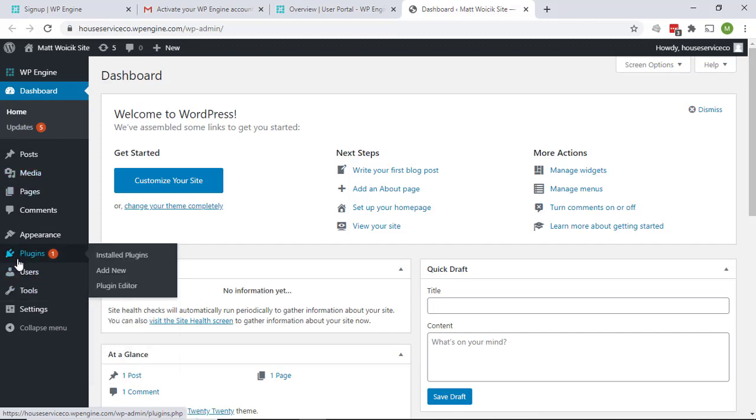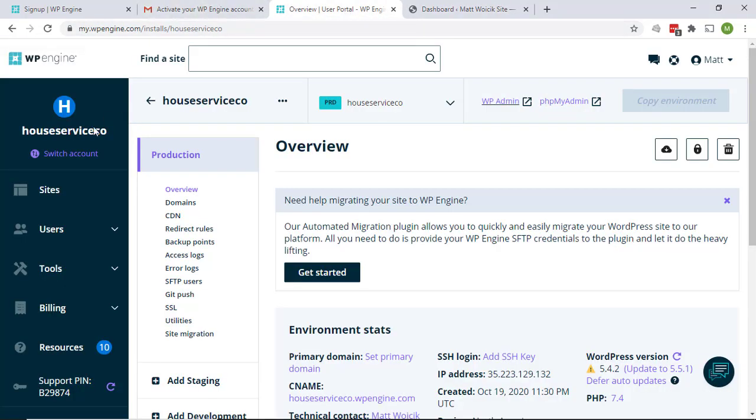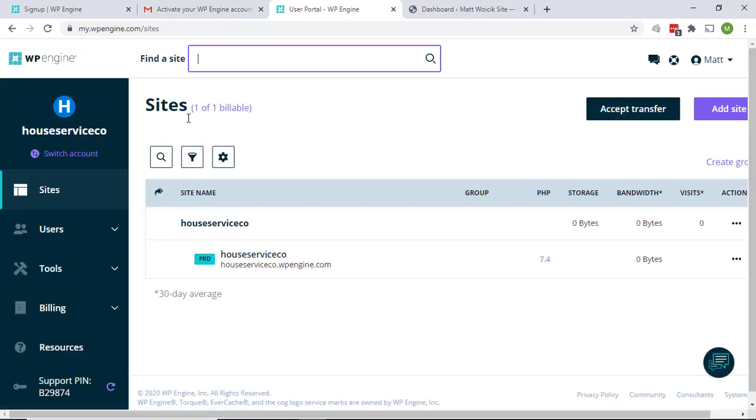Some things like that. So again, this all may depend on the version when you purchased WP Engine that shows up here. But you'll notice that it is houseservicecode.wpengine.com, not our domain name that we actually want to hook up. Actually, let's go back to our overview of our user portal and kind of go back to the top here just to kind of show you a little more about the portal.